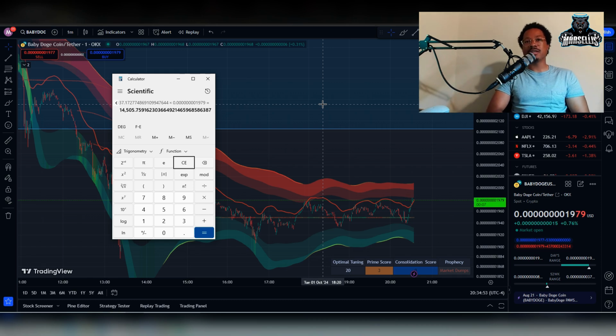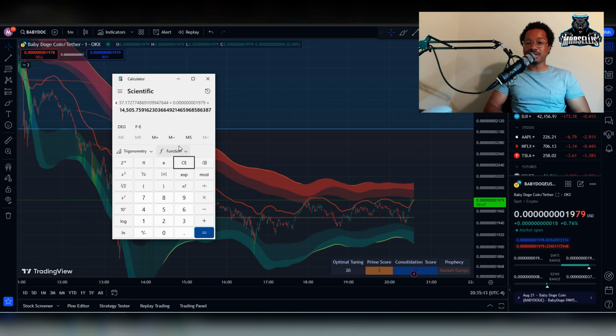But see how easy it is for these whales to make that big money. So you can see why it's profitable for these whales to do what they're doing. They're making these moves for a reason. So I think that we might be seeing a lot of volatility coming up here inside of Baby Doge. Lots of volatility at that. It's going to be exciting to see because anything can happen at this point. A lot of people are going to be trading.